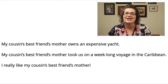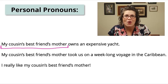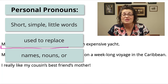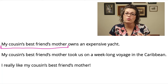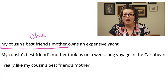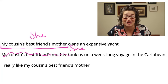What we would do instead is use a personal pronoun to replace this phrase, my cousin's best friend's mother. Personal pronouns are short, simple little words that are used to replace names, nouns, or entire noun phrases. So if we had to replace my cousin's best friend's mother, we would replace it with the pronoun she. She owns an expensive yacht. And likewise here, she took us on a week-long voyage in the Caribbean, right? This is pronouns at work. We use these all the time in English and in German, which is why you really need to know how to use them.